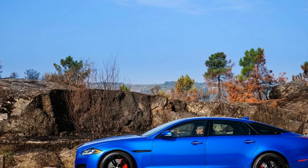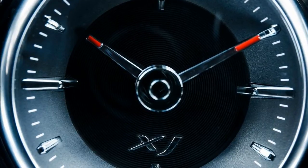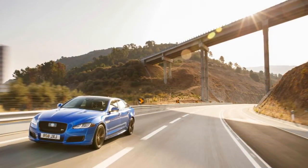20-inch gloss black wheels mount over red brake calipers, and for buyers seeking a six-figure boy racer, a decidedly Subaru-issue color called Velocity Blue, shown here, can be had for $4,080.